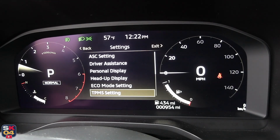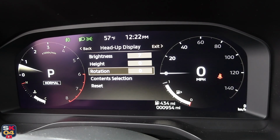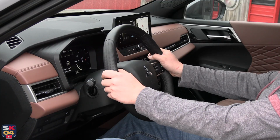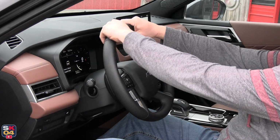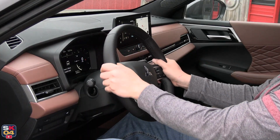The information that can be displayed is vast and includes things like your selected drive mode, navigation and map information, and audio information. Wiper and light operation information is also displayed in pop-up displays so you can see what positions they're in without having to look at the column switches.